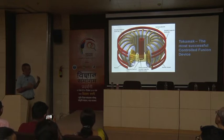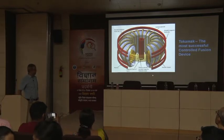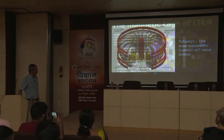And when you heat them to very high temperature, like I said, 150 million Kelvin or centigrade, they basically fuse and produce fusion. So that is what the tokamaks do.